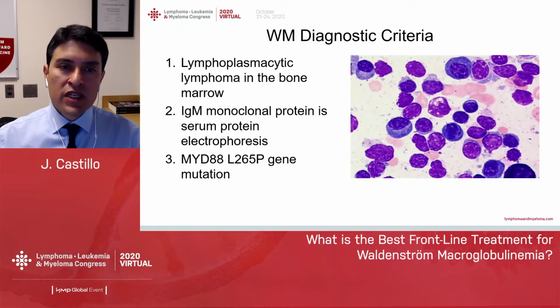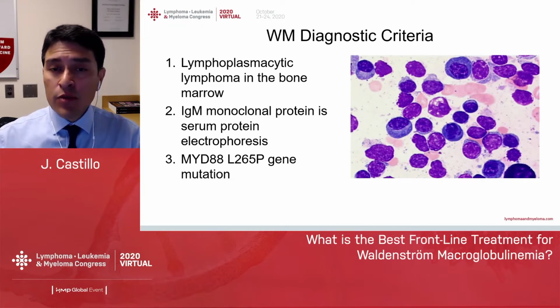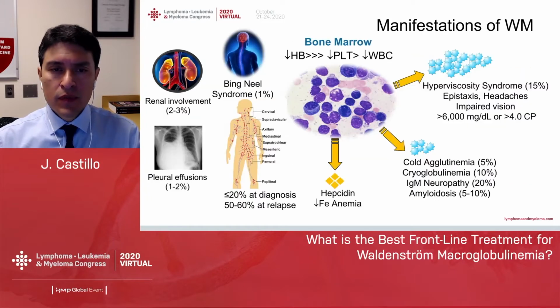The last addition to the criteria was the detection of the MYD88 mutation. This is a mutation that had been described initially in aggressive lymphomas, but over 90% of patients with Waldenstrom's have this mutation, as we will see later. And in my mind, if a patient comes to see us with these three criteria put together, the likelihood that the patient has Waldenstrom's is over 99%.